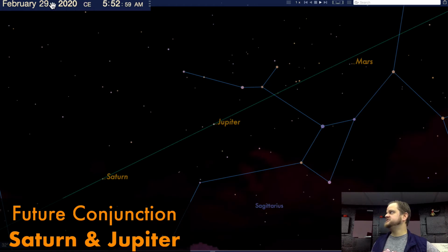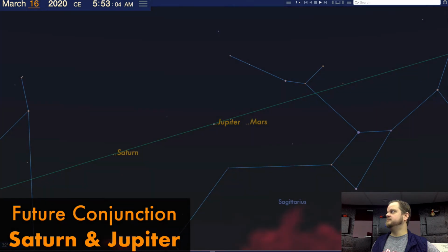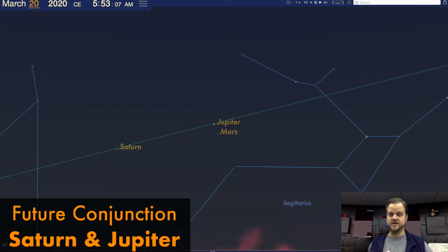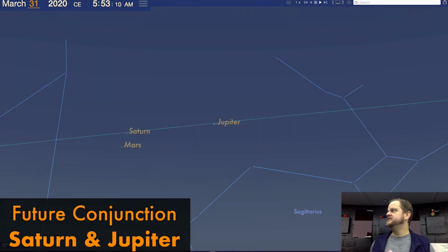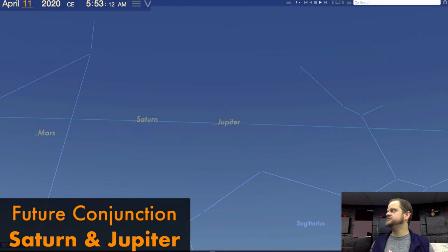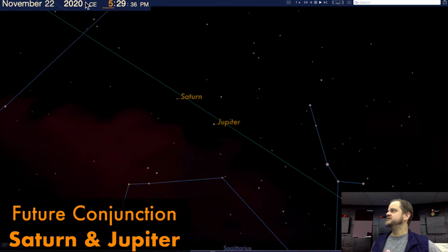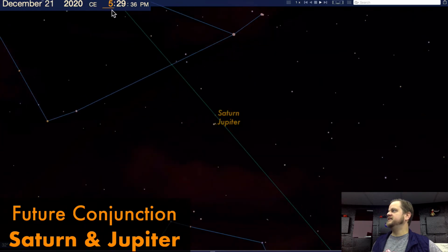And I'd basically just play the year forward and notice what happens. Now, if Mars gets real close to Jupiter, on March 20th, so keep that in mind for next month. But you notice that Saturn keeps getting closer and closer and closer. Oh, here it goes, November, and then December, and then, oh, there we go, December 21st.